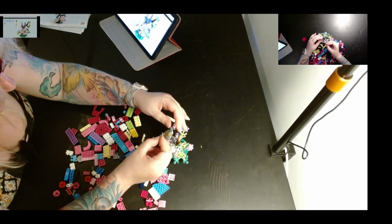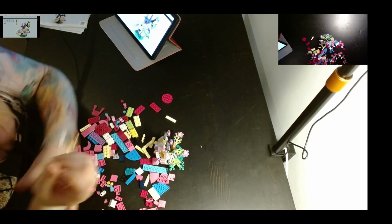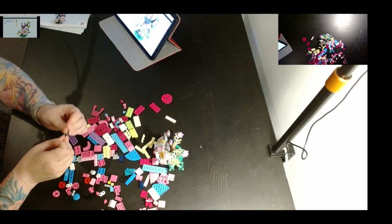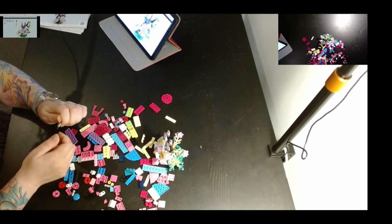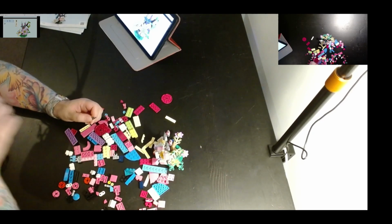But now I've got this big table, I can just pour the tubs out and rummage through them rather than having to sort it all out. Yeah, Mr. Funzy invested in a new build table. It's 8 foot by 4 foot.